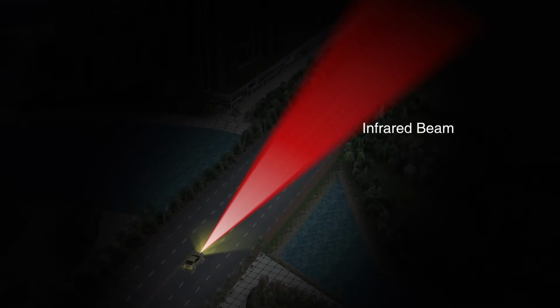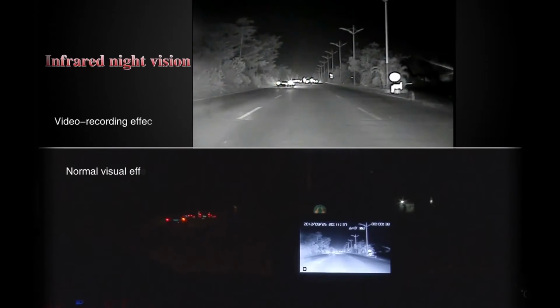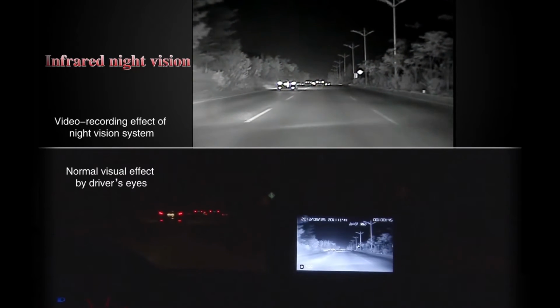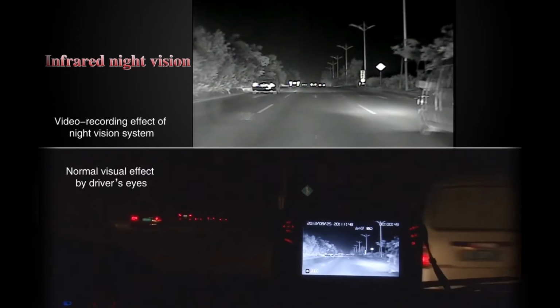Infrared night vision technology. Moreover, in total darkness without any street light, the infrared night vision function can clearly show the natural images of the front road. This can greatly improve the driving safety at night.